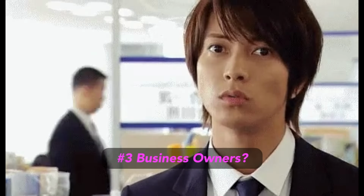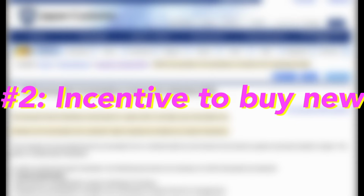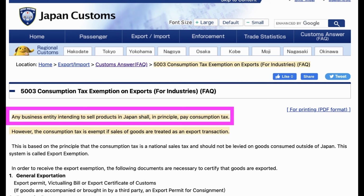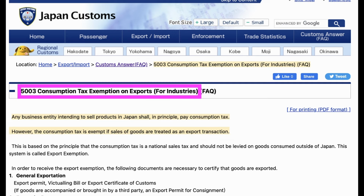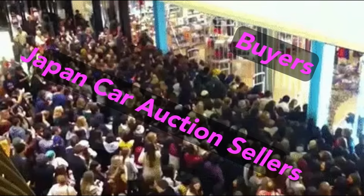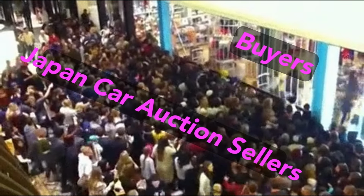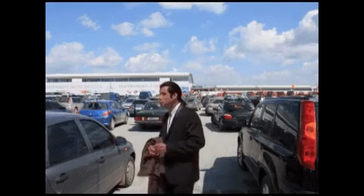Number 3. For business owners, tax breaks. For the same reason as number 2, the Japan government gives local businesses tax breaks for exported vehicles, or the consumption tax exemption on exports. More demand to export JDM cars, more supply for us. The demand for businesses to export JDM cars is so big, it can swell up as high as 40,000 car auctions in a single day.